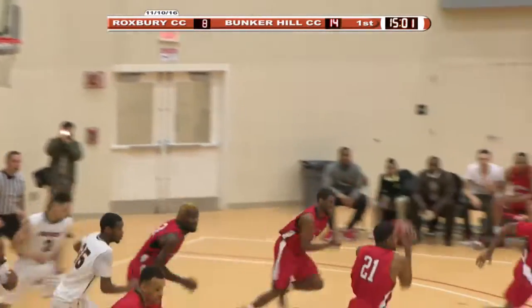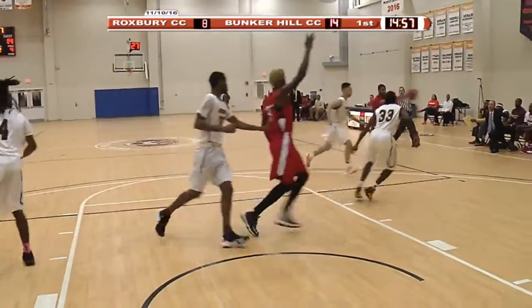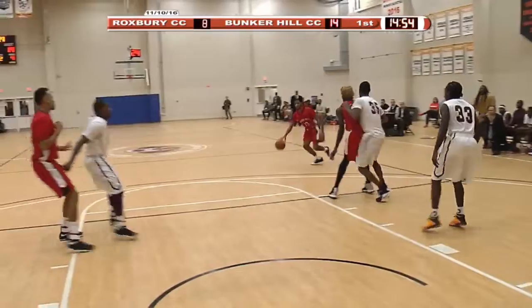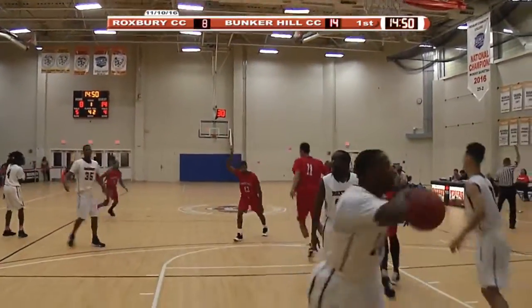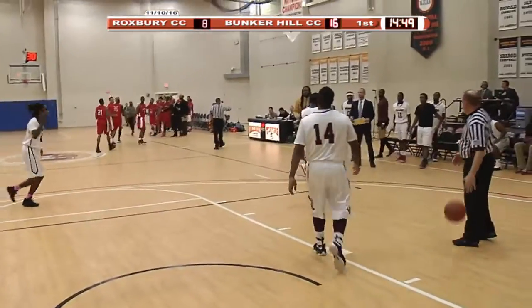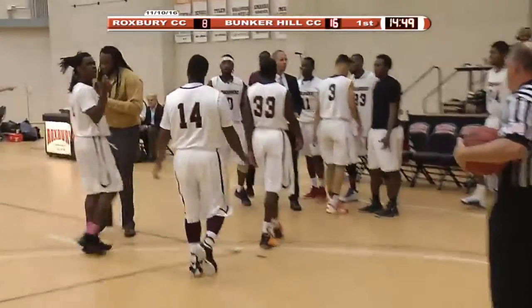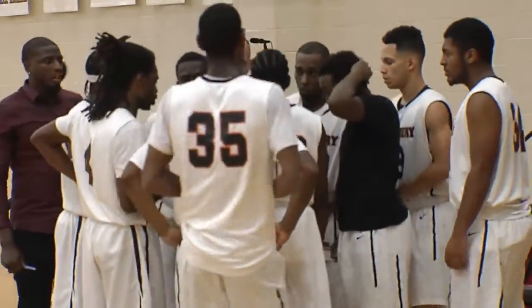Now 3-pointer off the back rim. Here comes Trueheart. Sweets, top of the key, buries the jumper. Yeah, timeout again, because that was a total breakdown to half court. There's no way you can give a guy a wide open jumper from the foul line. 9-0 run now for Bunker Hill.